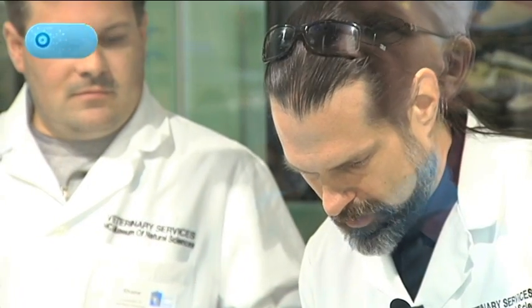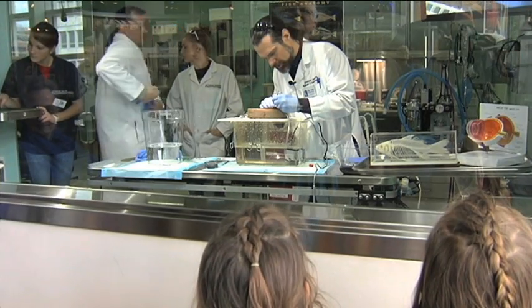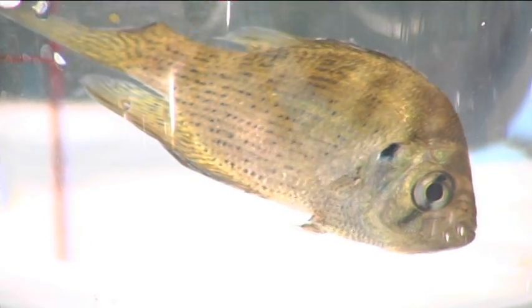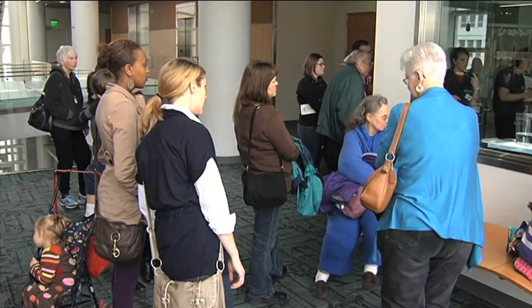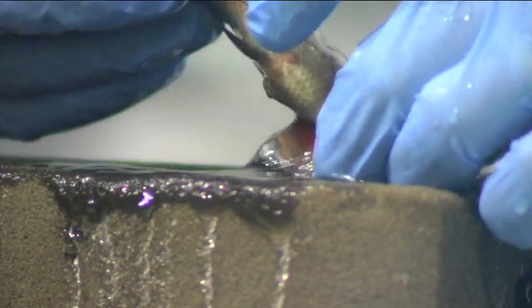Okay, I haven't seen much movement. This space is a medical hub for veterinarians at the North Carolina Museum of Natural Sciences. Today, they're working on flyers, it's a kind of fish. On the other side, museum visitors crowd the window on animal health, a unique view of the vet's work.